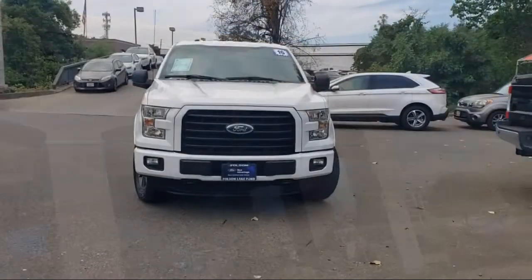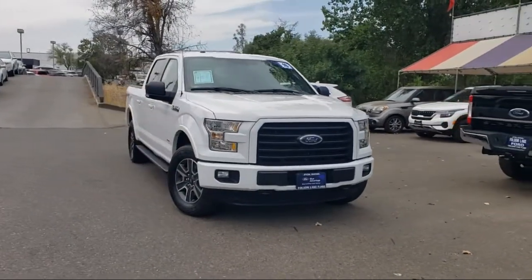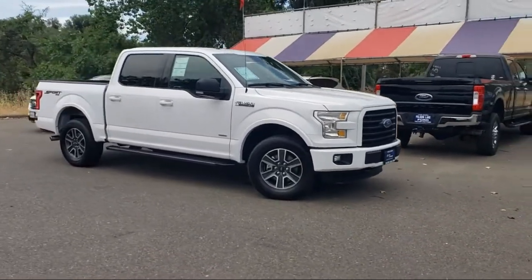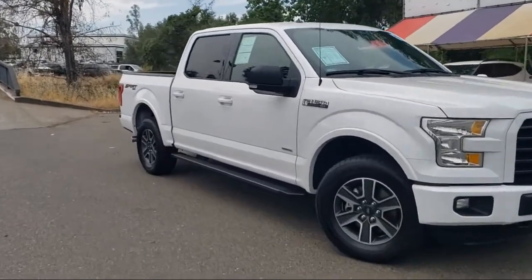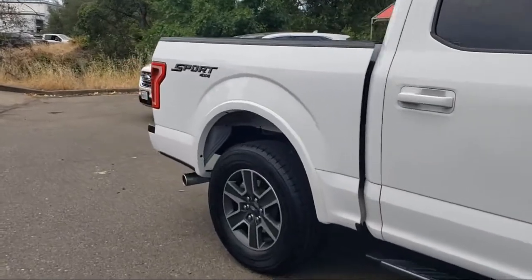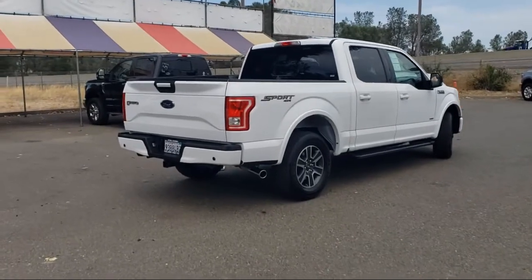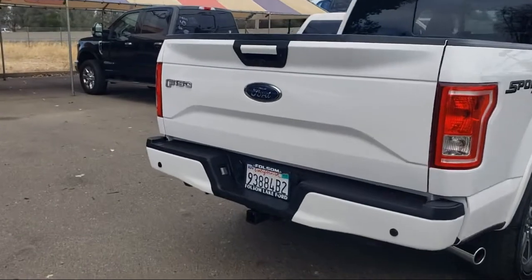And here's another look at a great vehicle from our huge selection of pre-owned cars, trucks, and SUVs. It comes equipped with keyless entry, Sync communication system, chrome bumpers, speed sensing steering wheel controls, electronic stability control, air conditioning, alloy wheels, tire pressure monitoring system, AM/FM stereo single disc player, and has less than 95,000 miles on the odometer.